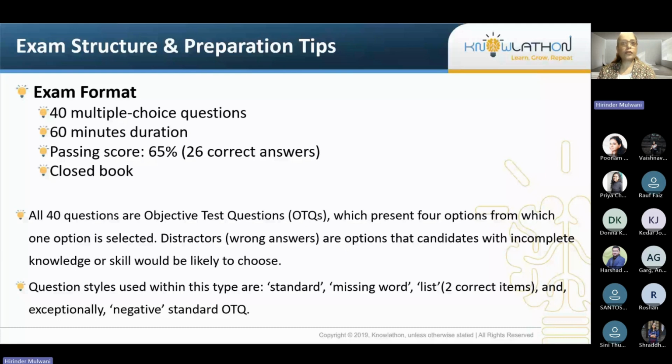Ensure that you understand what is a multiple choice question. A multiple choice question is when you have one question and you may have four choices given. You have to select one from it. Another option could be a true or false question, where they give you a statement and they simply ask you if this is right or wrong. That is the second type of question that you can get.